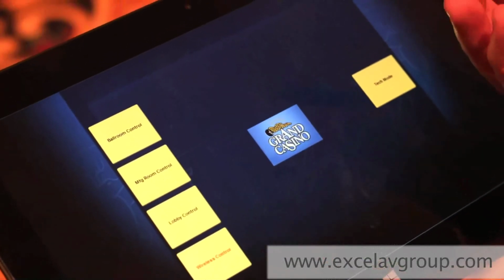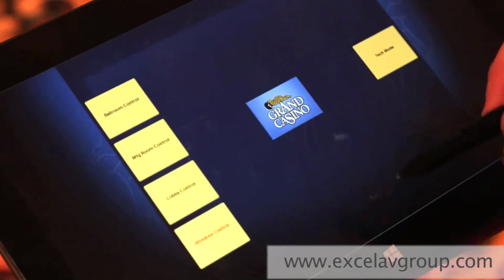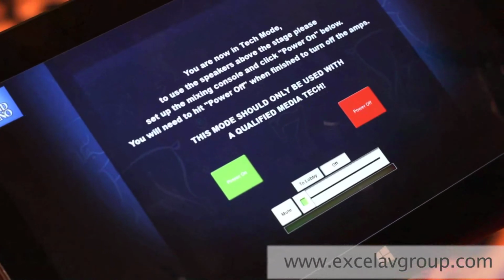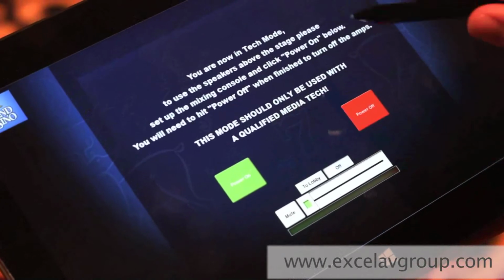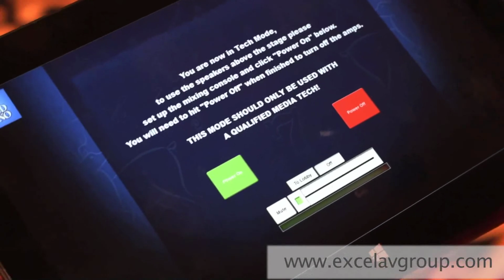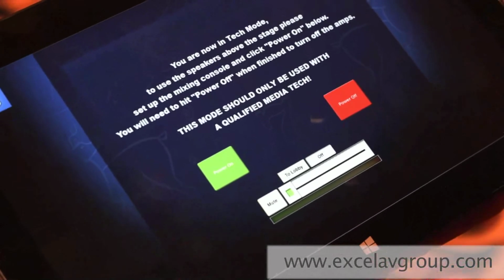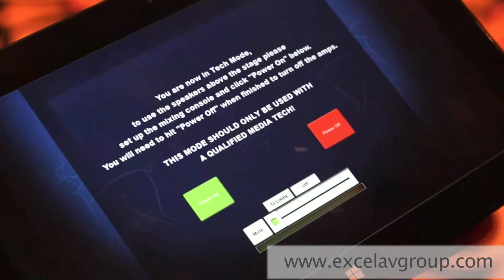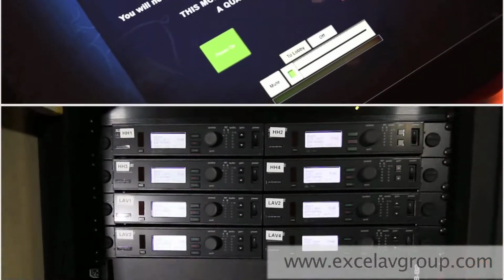Then, if I want to host, like I say, a smaller regional event with a comedian or a music act, I flip the system into tech mode and I hit power on, and that pushes the power amps on for the main loudspeaker system, turns off the distributed sound system, and enables them to plug in a mixing console in the back of the room and run their own event through a full range sound system.